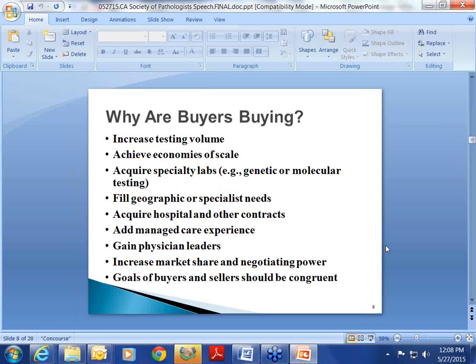Achieving economies of scale, given the increasing cost to operate a practice and the reduced reimbursement rates, it's very helpful to a buyer if they can aggregate additional practices, start reducing redundant personnel, and centralize various services so that overall practice overhead can be decreased. The buyers may have a need for specialty types of labs or different kinds of specialists, and they can do that more easily by buying existing practices with those specialties rather than trying to recruit new people.